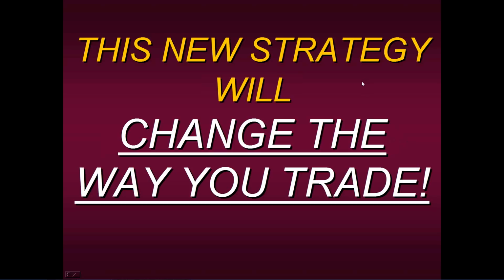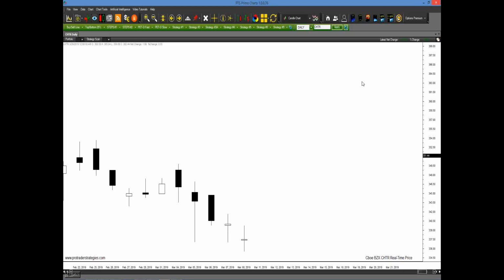For example, let me start out by sharing with you this chart in CHTR. This was just roughly about 3 or 4 weeks ago. And as you can see, someone looking at this, the way most people would trade, would say, well, this stock is clearly going lower. In fact, it's in a downtrend. So I don't want to buy something if it's a downtrend, right? This is where you want to be looking to sell or perhaps just stay out of it altogether.